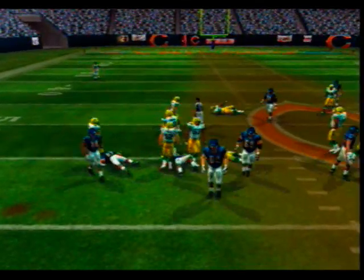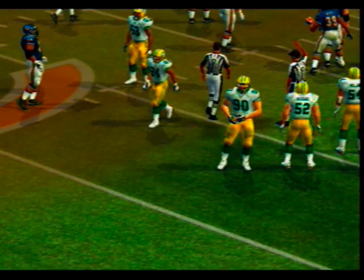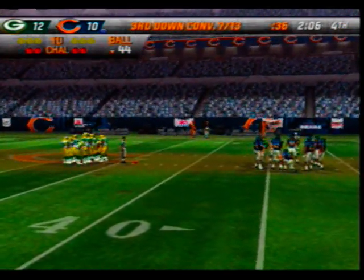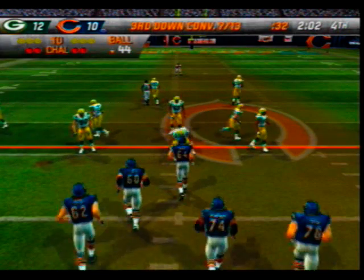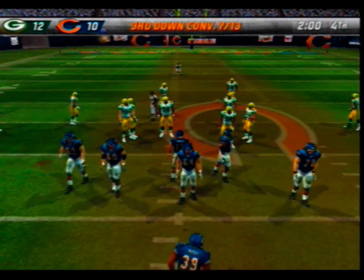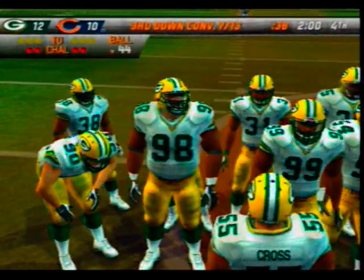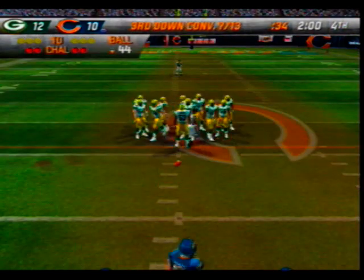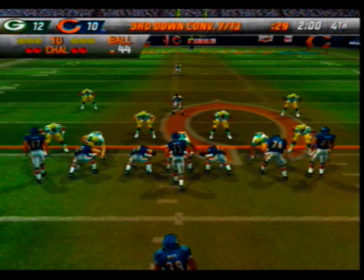Hand it off to the back. Spotted at the 44-yard line. He wraps him up and now has 4 tackles. Ball on their own 44. 8th play of this drive. 2-minute warning coming up. And we've reached the 2-minute mark.